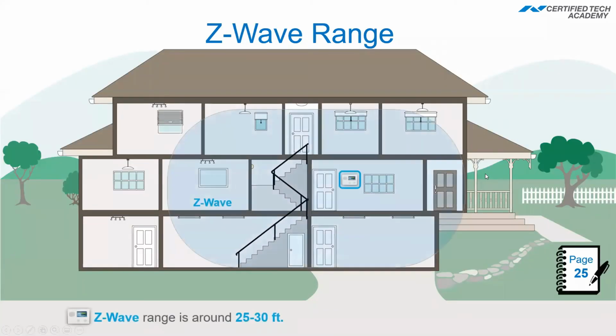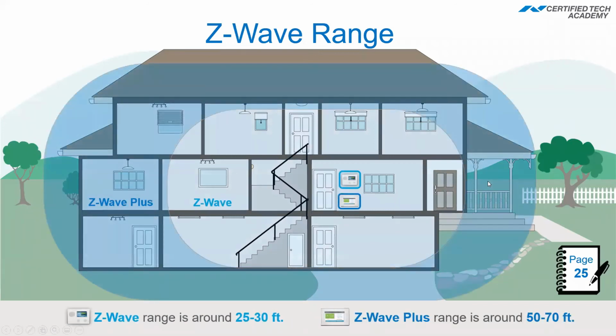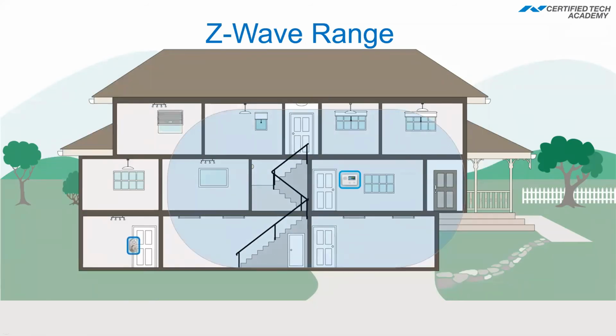So just to show you the difference in range, 25 to 30 feet with a 50 to 70 feet difference there. And then how does Z-Wave function, right? So we have a lock downstairs. It's definitely out of range for my panel.